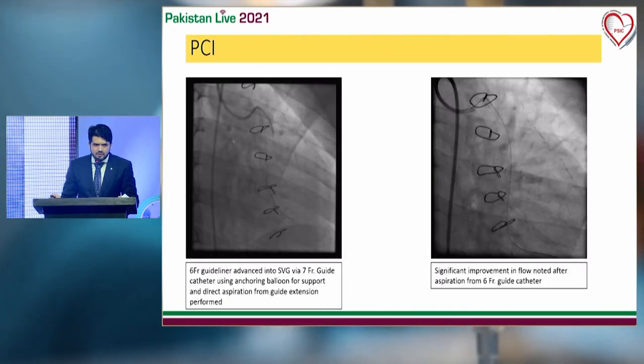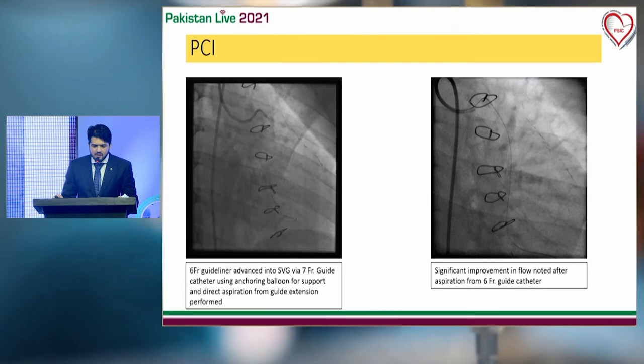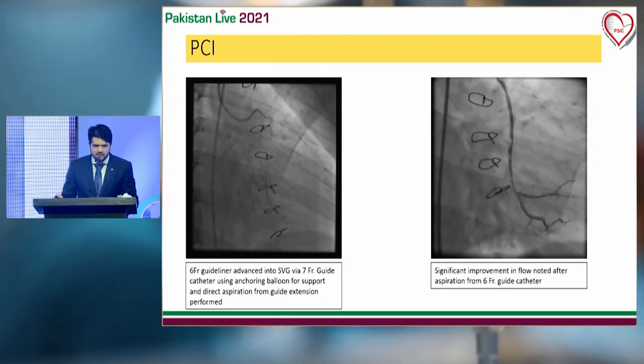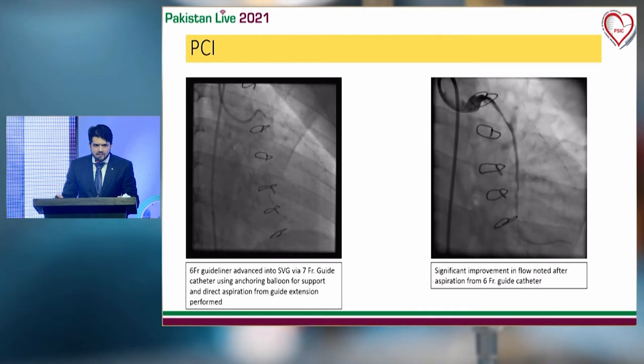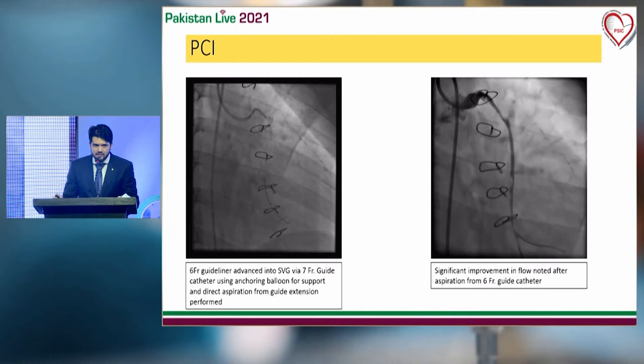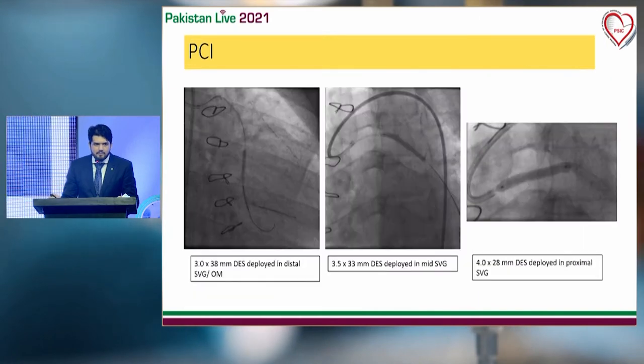After that, what we did was we used a GuideLiner 6 French, and using that, we did suction from the guide catheter using the side port of the three-way valve. After that suction, you can see that there is a good improvement of flow in the SVG vein graft. We then placed 3 stents in the SVG vein graft.